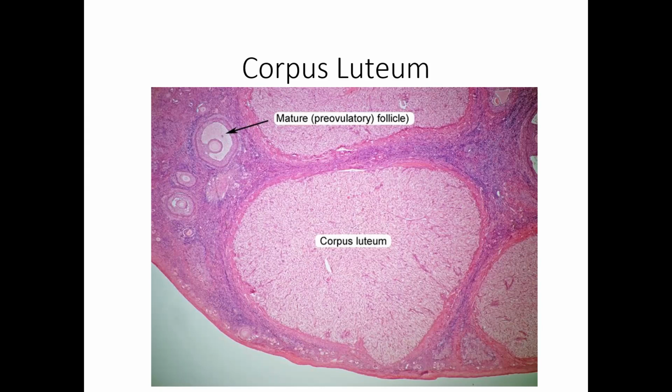But if the egg doesn't attach, then the corpus luteum doesn't get a signal saying, hey, we're attached, and it shuts down its progesterone release. When it does that, then starting around the end of day 28, everything starts sliding out and menstruation occurs.